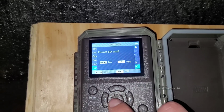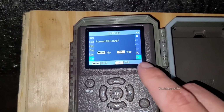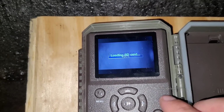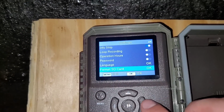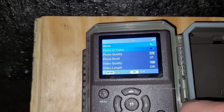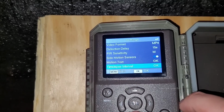Format SD card. You know what? Let's do it. Menu. Okay for yes. It's formatting the card, making sure it can cleanly make a new video. It's deleting it, like factory resetting the card. It's loading the SD card and the format was successful. Factory reset, no we're not, because I would mess up everything we just did. I just want to make sure the clock is okay. I always do that.